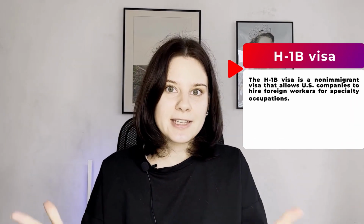In fact, this is a classic work visa with minimal requirements for the employee. As a rule, this is an offer from an American employer, a diploma of higher education, and that's it. It would seem great. Finally, there is a work visa that will allow people to easily relocate to the USA and work for American employers.